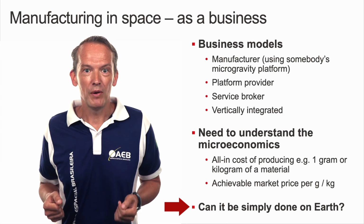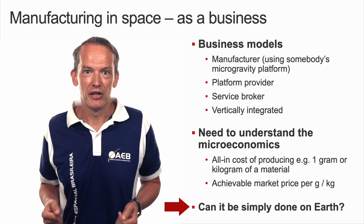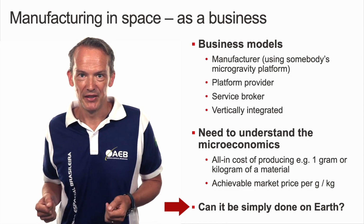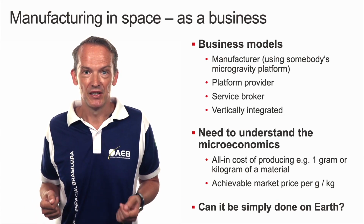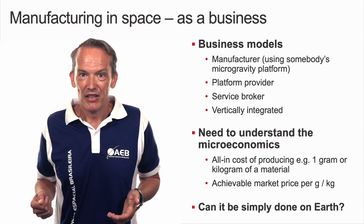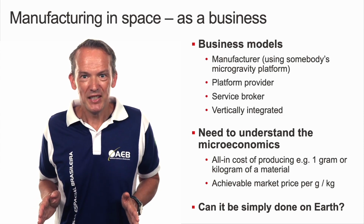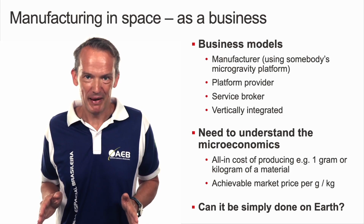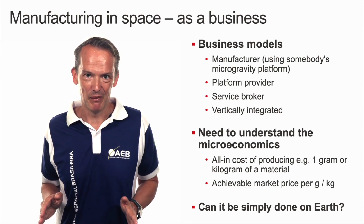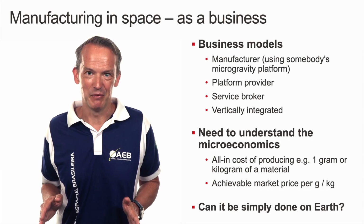Lastly, you should always ask the simple question of whether you can not just produce your intended material right here on Earth with the same quality and desired specs. Nevertheless, as we have seen, it truly seems that there are some materials right now where it starts making sense to produce them in space, and as I mentioned, we expect that number to go up. So this is a very exciting business to watch.